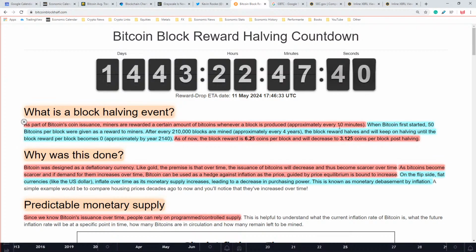So I did my estimation of 10 minutes for 6.25 coins, which equates to around 900 BTC a day, which is around 27,000 Bitcoin a month or 81,000 Bitcoin a quarter. That's the math that adds up from 6.25 coins every 10 minutes. There is 900 Bitcoin in new supply given to the miners as a reward, and 81,000 Bitcoin per quarter. So that's definitely something to keep in mind.